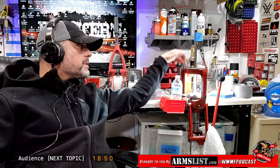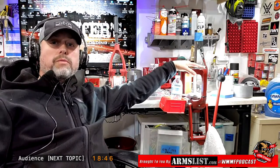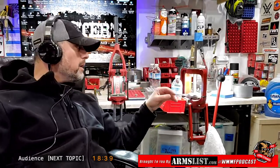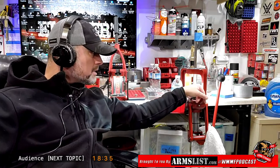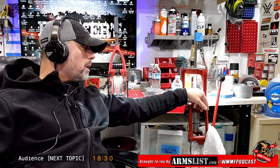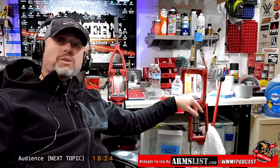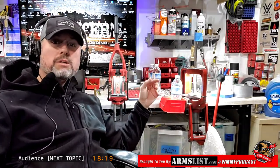But this one has different stages in it. I put different dies in here. This is typically used for pistol ammunition. This is your factory. Every time you pull the handle, it spits out a finished cartridge. I put one empty casing in here, and it goes to the next stage and seats a primer, goes to the next stage, bells out the case mouth, next stage drops the powder, next stage seats the bullet, and the next stage crimps the bullet, and then it gets spat out into this, a finished cartridge.